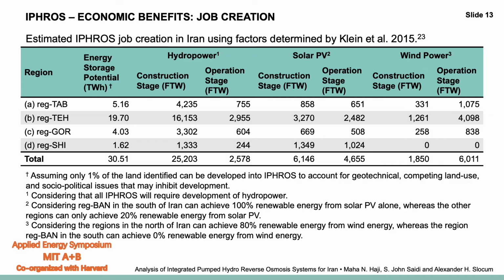The development of IFROs throughout Iran can also spur job creation in the energy sector. Following job creation factors from Klein et al., we can determine the job creation due to IFROs for both construction and operation stages of the projects. From the regions highlighted in this study, Iran has the potential to utilize IFROs to provide approximately 30.51 terawatt hours of renewable energy generation and storage throughout the country. The jobs created will depend on the particular mix of technologies used, such as hydropower, solar photovoltaic, and wind energy.